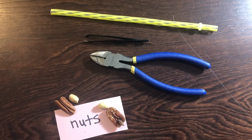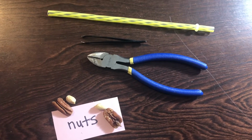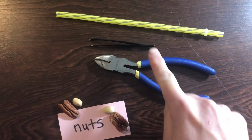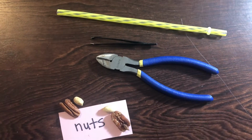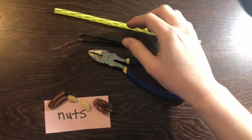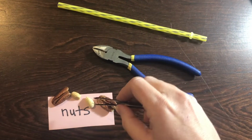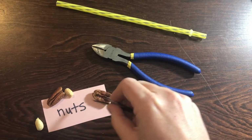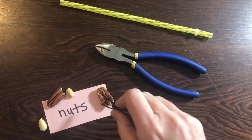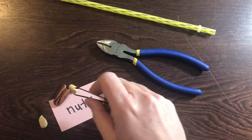Let's get started with our first test. I have 3 different tools that we can think of as bird beaks. I have a long, thin tube used for drinking liquids, a thin pair of tweezers for picking small things up, and a pair of chunky pliers. My food source is going to be nuts, like peanuts and pecans. Birds that eat nuts often have to have a strong beak for breaking seeds open to get the nuts inside the shell.